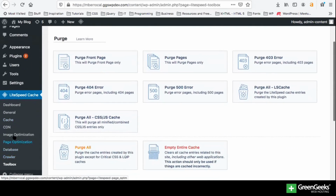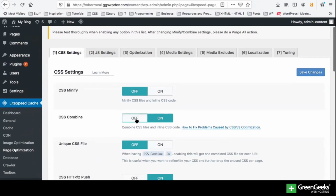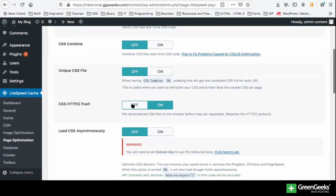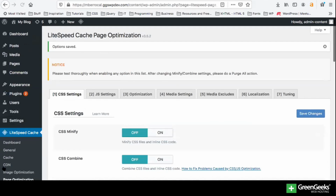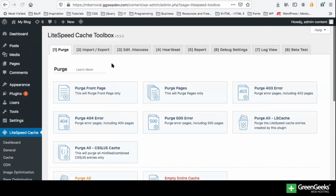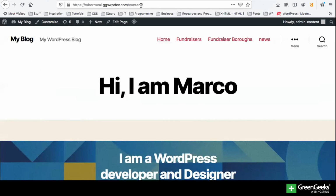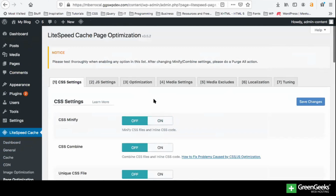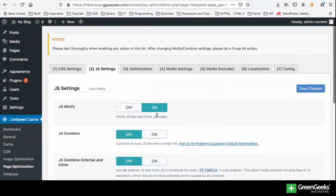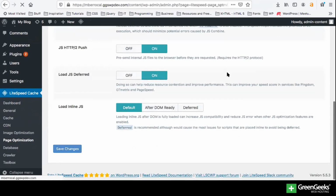And now let's go to our CSS. We're going to move off, off, off. Okay, let's see what happens when I do that. And let's go back into toolbox. Okay, now refresh. Okay, so we're getting there. So something I purged, something I did is causing my website to completely break. Combine, push, deferred, and let's hit that.